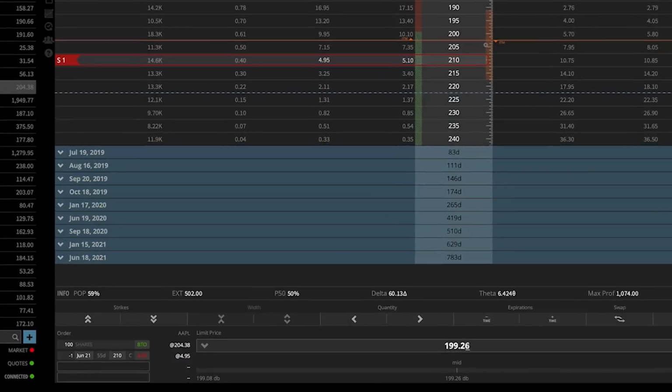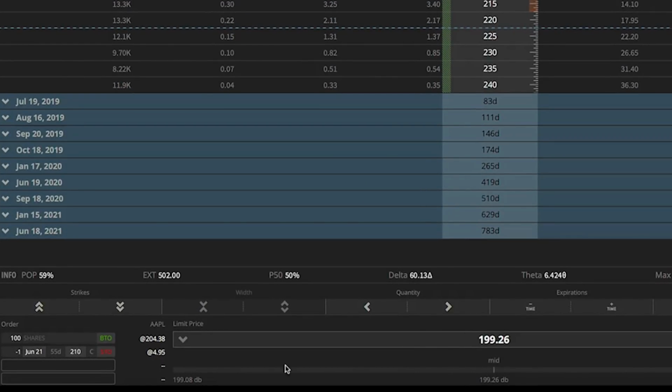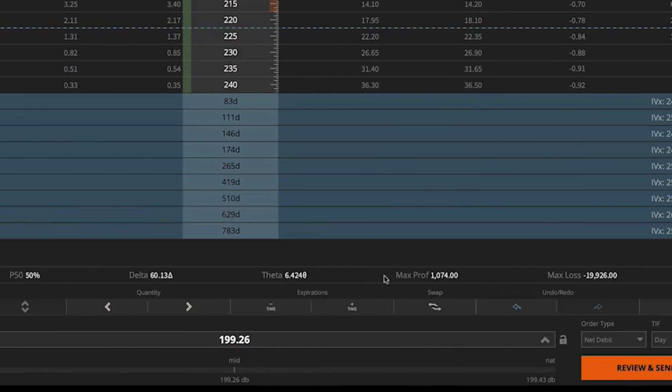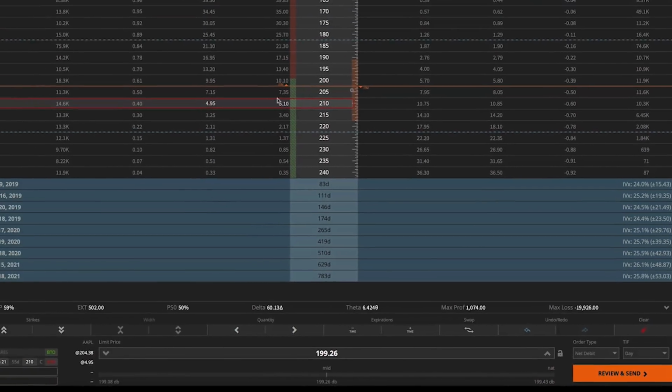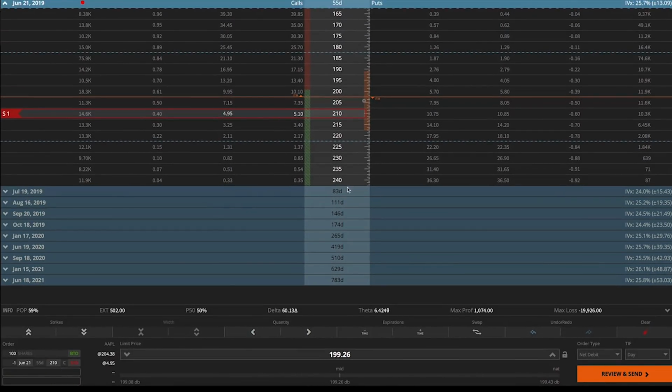Now at the bottom here, we can see the mid price of this overall position, so buying the shares at the mid price and selling this call option at the mid price, gives us a mid price of $199.26. And the first thing I want you to notice is that the maximum profit potential is now defined to $1,074, and the maximum loss potential has actually decreased to $19,926. And that's because if I sell this call option collecting about $500 in premium, the loss potential on buying 100 shares of stock is decreased by about $500.